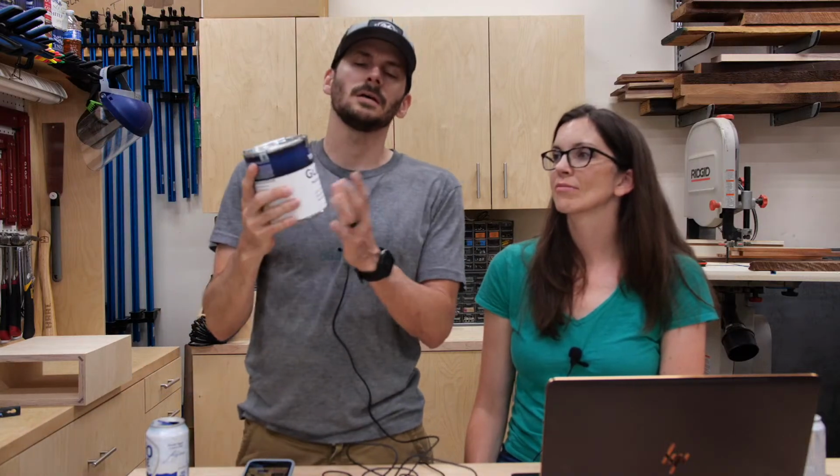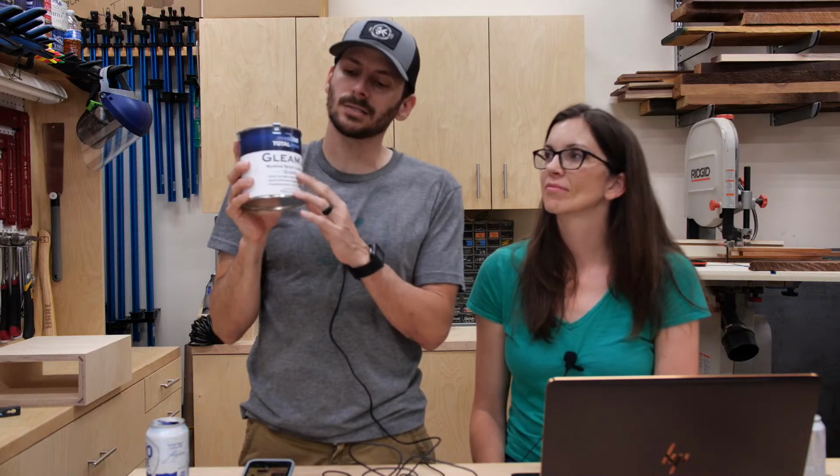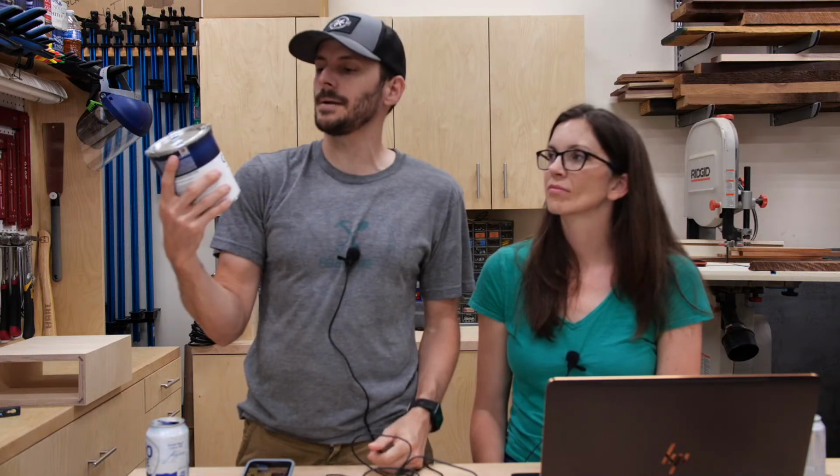That being said, we did that for the stain on the deck, but what we did use for the outdoor furniture was this spar urethane. It's Total Boat Gleam 2.0 Marine Spar Varnish.